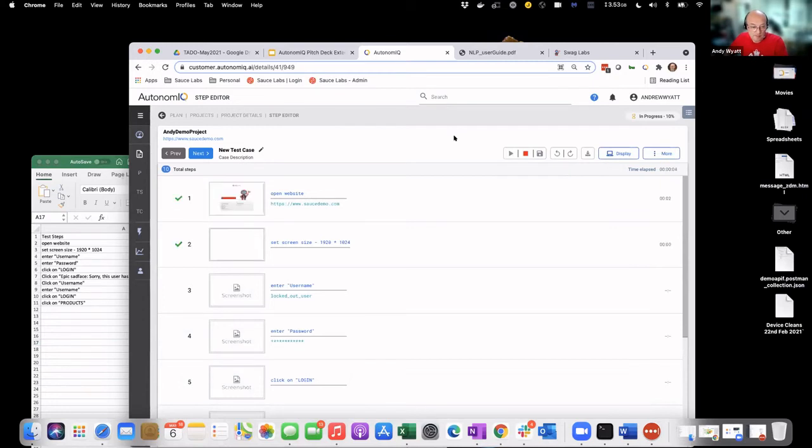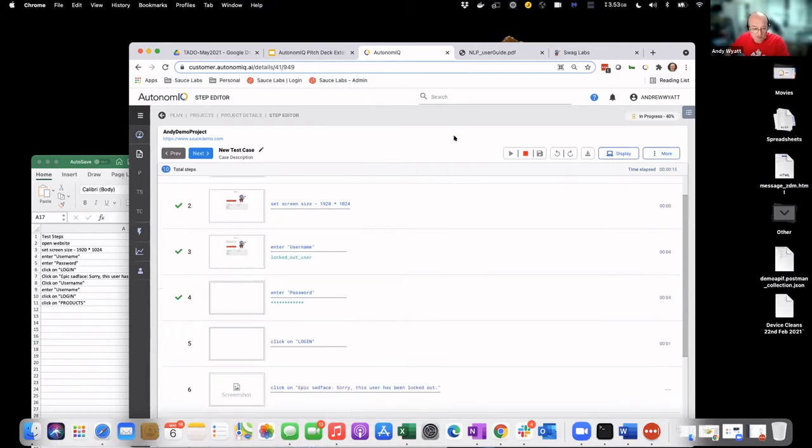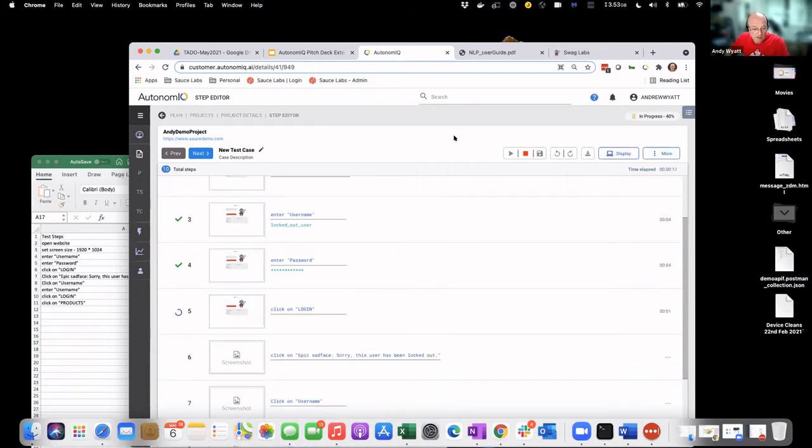So you can see there, it's populating the screenshots as I'm doing it. It's gone to the website, opened the website, set the screen size, and it's doing everything you can see there on the screen. So it's entering the username, entering the password. Okay. This might fail. Oh no, it hasn't failed. I thought I did something in the wrong order then. I'm doing things very quickly.